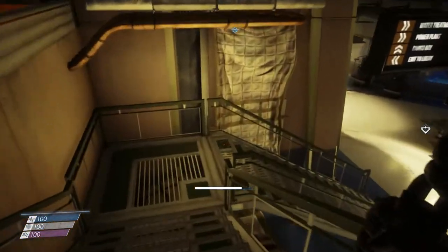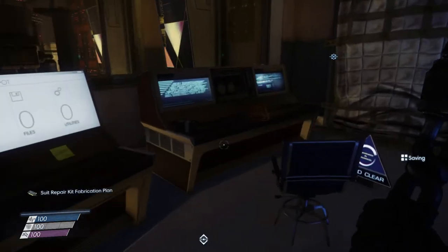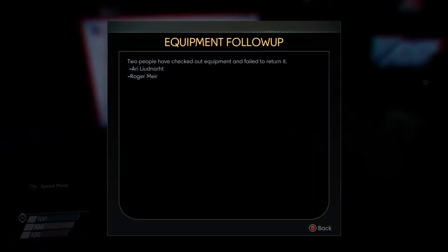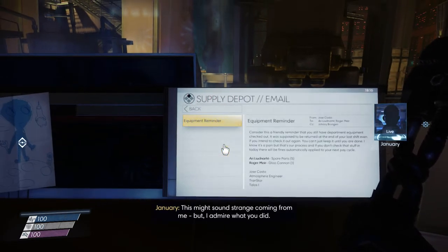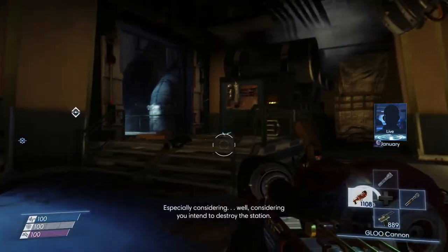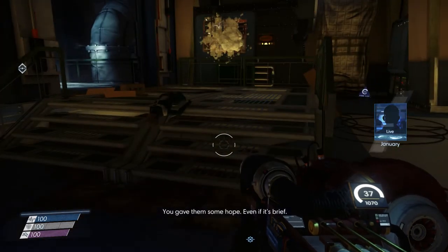And so we're going to head down here where we came in, and you can bust open this window here, and look on the Supply Depot computer for email number 119, equipment reminder. You didn't have to help Chief Elazar and her people in the cargo bay, especially considering, well, considering you intend to destroy the station. You gave them some hope, even if it's brief.